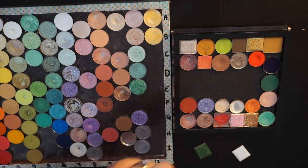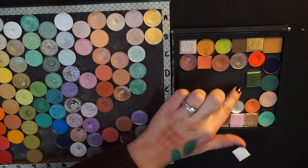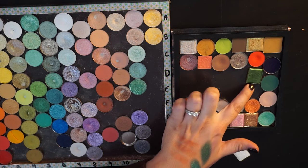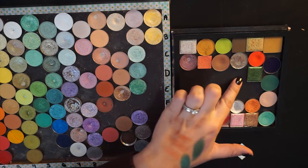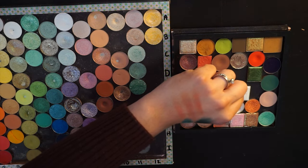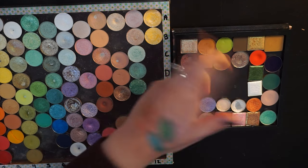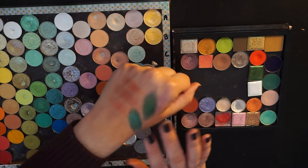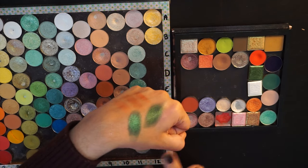Okay, so I want to keep Gargoyle out because, again, I'm trying to figure this out. I don't know much about the Jewel Multichromes, and I wasn't sure how I would feel about it, so I only went with one instead of buying the bundle. I just want to figure that one out. And I think those are two very different ways to wear a green.